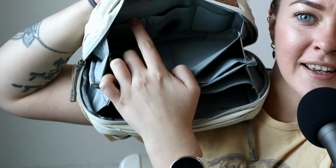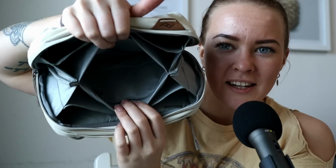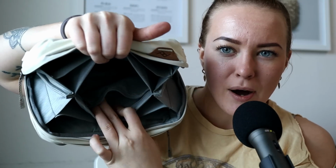It also has small compartments like this one. In here you can see there's a zippered pocket. This fits most of my tech gear. Obviously it doesn't fit my camera or my laptop or stuff like that, but anything smaller than that fits in here, and it's just very convenient.